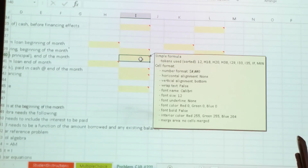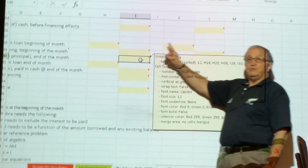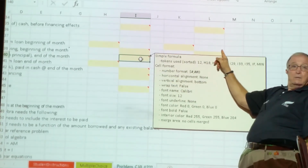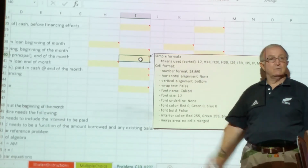Again, are you going to sit here and start typing if inside another if? Or are you going to go and lay it out on a piece of paper? That's why I'm giving you 18 points for these 4 cells. Now, once you've figured it out for one cell, what do you do? Copy and paste.